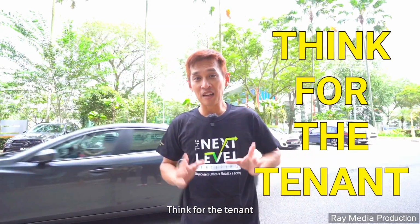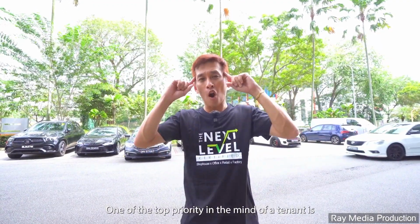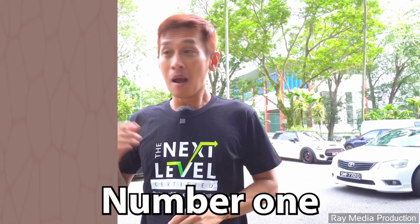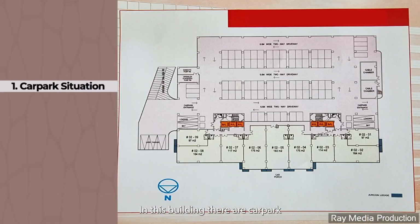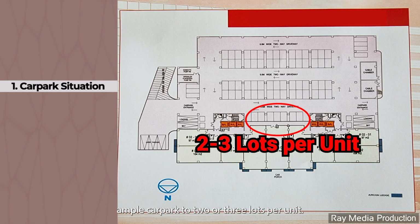Think for the tenant and you will be successful as a property investor. One of the top priorities in the mind of a tenant is number 1, car park situation. In this building, there are car parks on level 1 all the way up to level 4, ample car parks, up to 2 or 3 lots per unit.